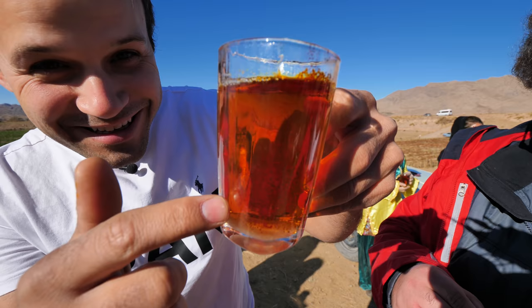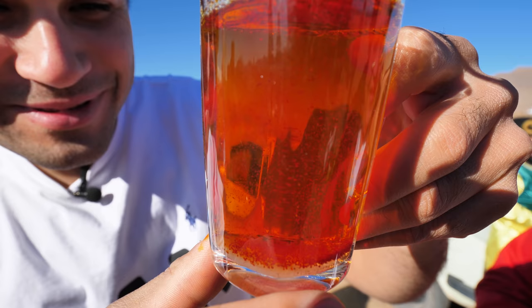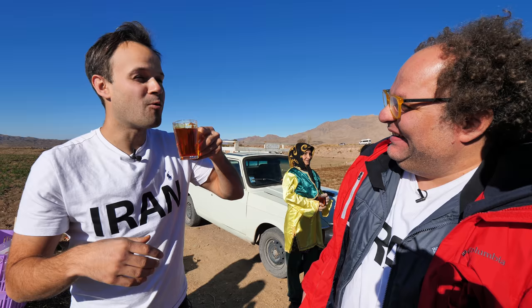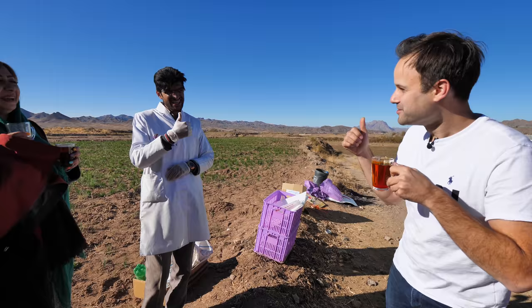Wow. Saffron, tea, and sugar. Yeah, and do it like this. Oh, just drop it in. Oh! And now have it. Oh, no. Oh. Very delicious. Wow. Drinking gold. Drinking gold.